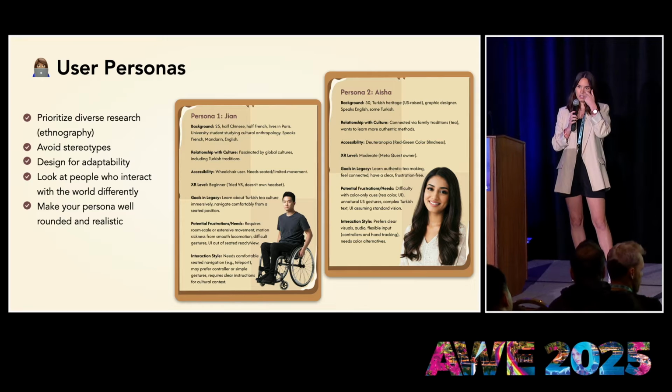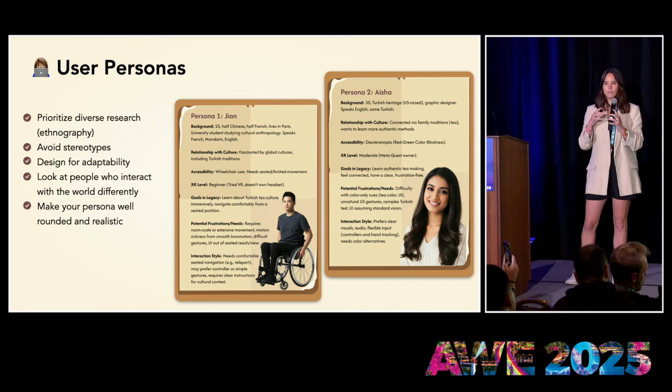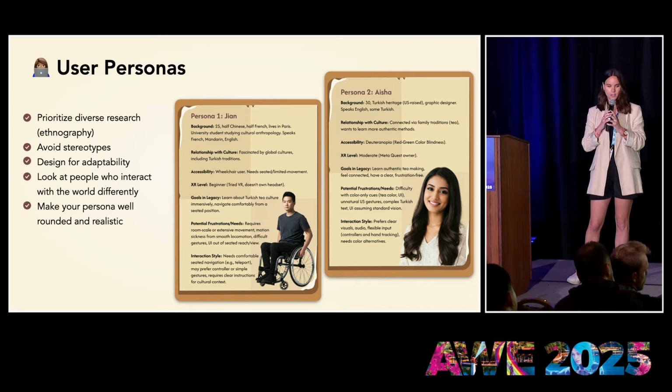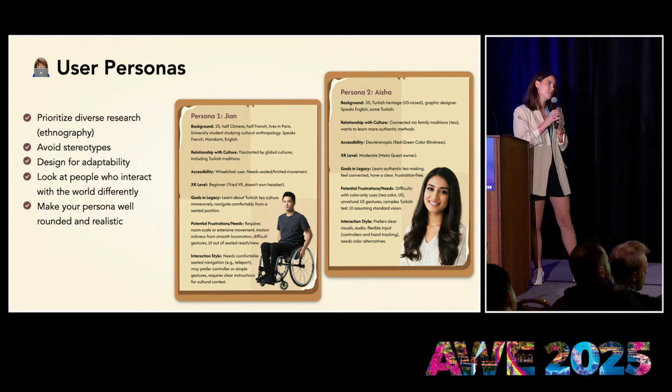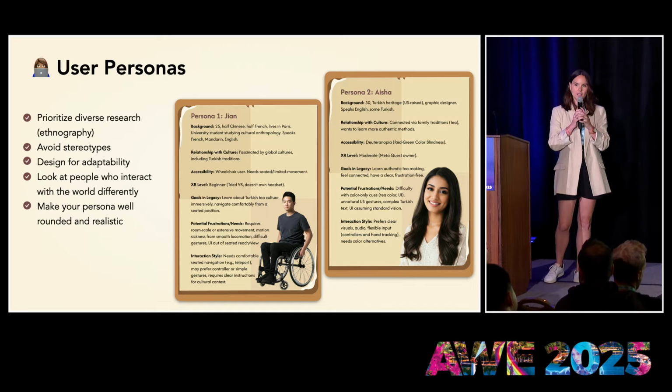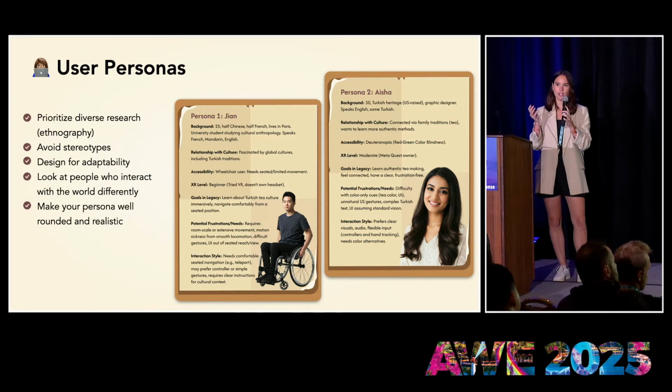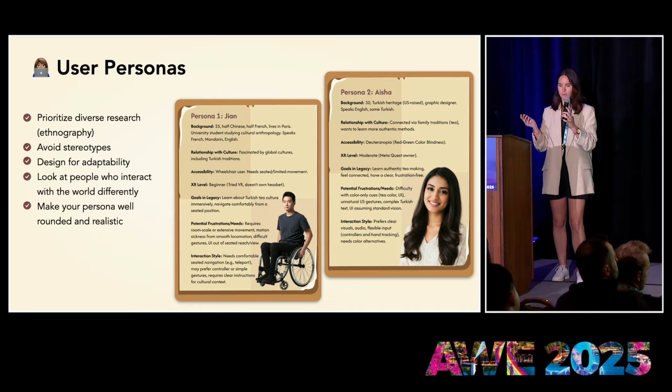She is colorblind, so it's important for her to have high contrast settings to go through the experience with ease. And also it's important to have two personas, because this way you can have diverse people and users, and you can include everybody in your experience.